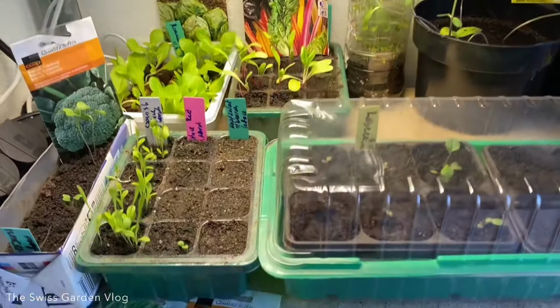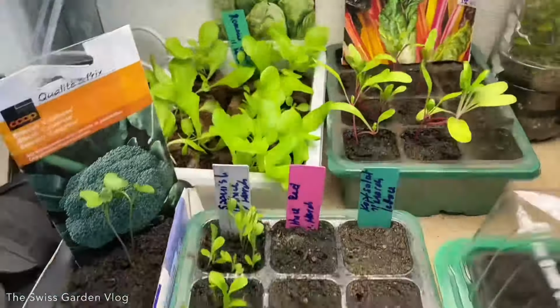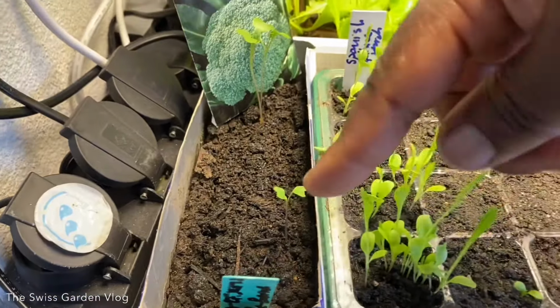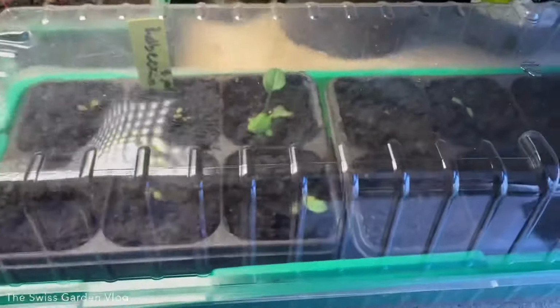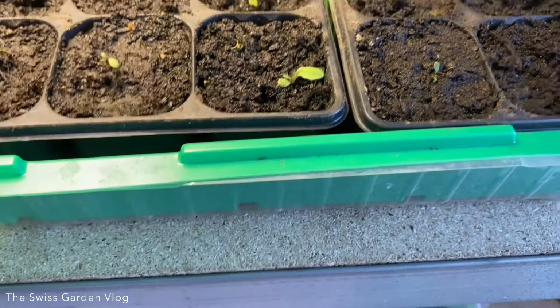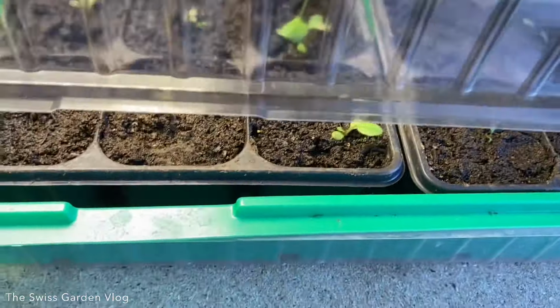Moving on to the lower level, I do have some lettuce seedlings growing there. The broccoli over here, I have 3 seedlings. Out of the many seeds that I put in here, I only have 3 seedlings growing. The colorful sweet chard growing there. And here is my rudbeckia, which is still quite tiny. Some of the seedlings are doing better than the others, but it's still growing very slowly.